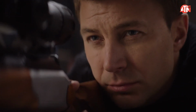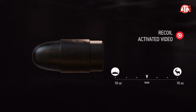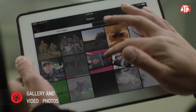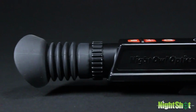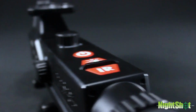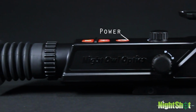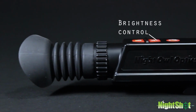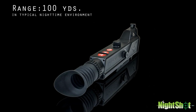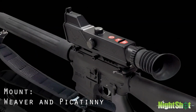Cons of thermal night vision. Expensive. The price tag on thermal devices can be high. But like we said earlier, sometimes you get what you pay for. Image detail. Thermal doesn't give you the fine details like image intensification does. It shows you heat, but not necessarily what the animal looks like. Not great for identifying specific animals. While you'll know there's something out there, it might be tough to identify what exactly it is, especially at longer distances.